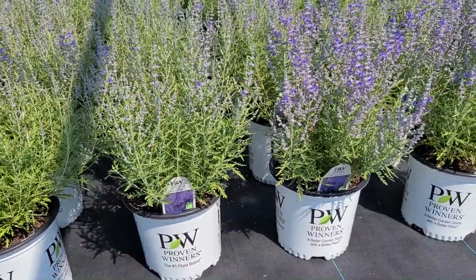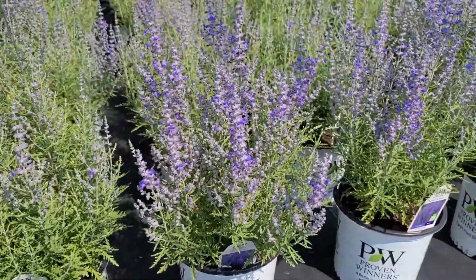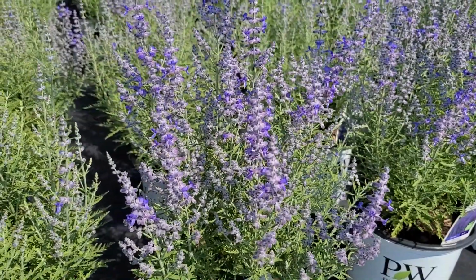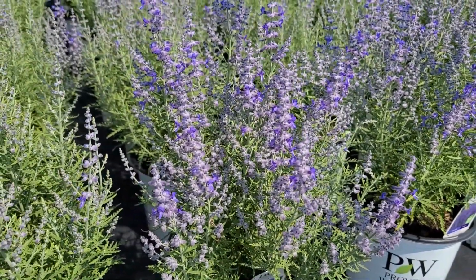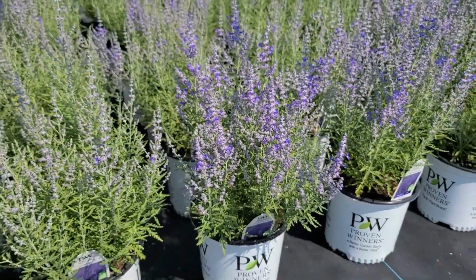Now here's a plant that, as you see, is really attractive with its silvery foliage, and then these little blue flowers that are carried in profusion on spikes that rise above the silvery foliage and are carried from midsummer all the way through into the latter part of the autumn.